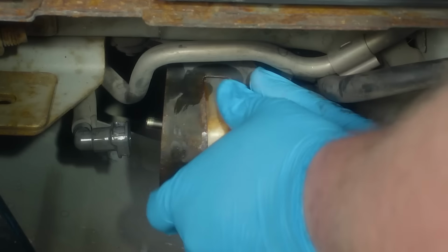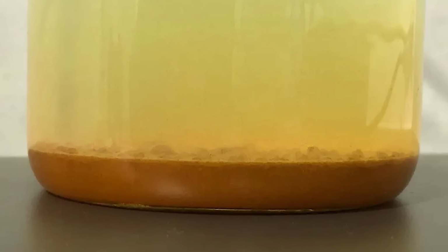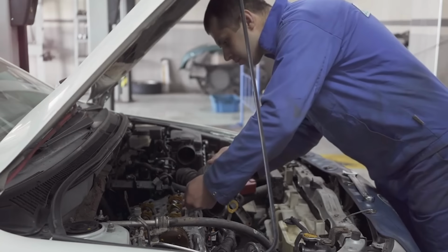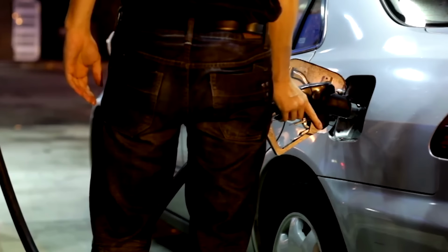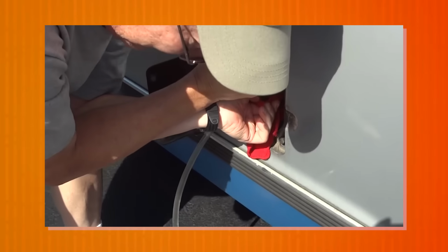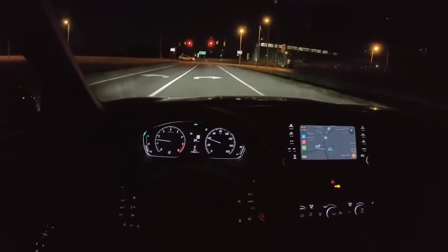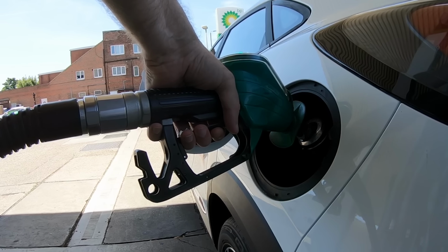Replace your fuel filter on schedule. Even good fuel has some contamination. The filter catches it before it reaches your engine. Don't skip this maintenance. If you suspect bad fuel, act immediately. Drain the tank, replace the filter, and fill up with premium fuel from a top-tier brand. Don't keep driving on suspect fuel hoping it gets better.